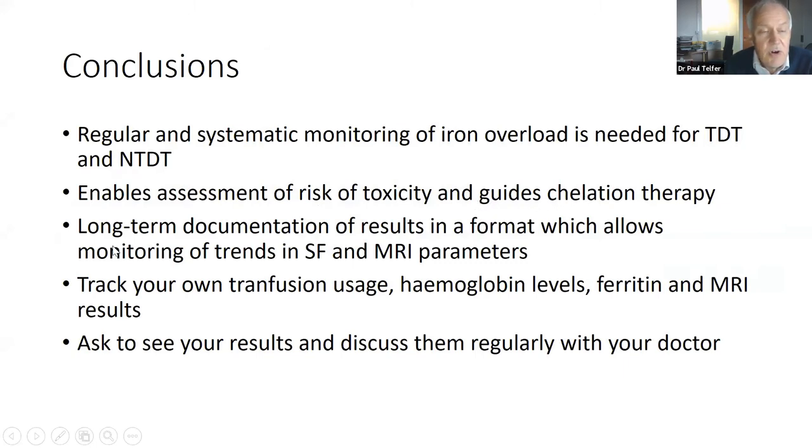And if you can document these results in a good format that enables you to see the trend over a long period of time, that's really, really helpful. And it helps in tracking what's happening. And it's important for you as patients to track your own transfusion, your hemoglobin levels, your ferritin, and your MRI scan results. And you should ask your doctor to see your results and to discuss them regularly with your visits. And you should be really discussing your results at least once every 3 months with your doctor to make sure that you're on track.